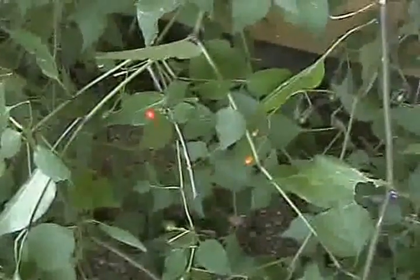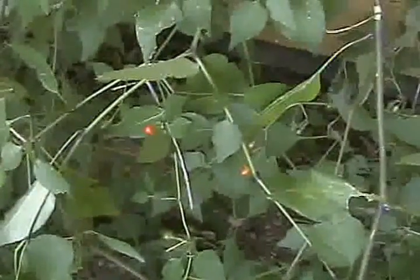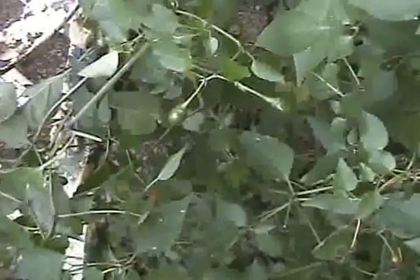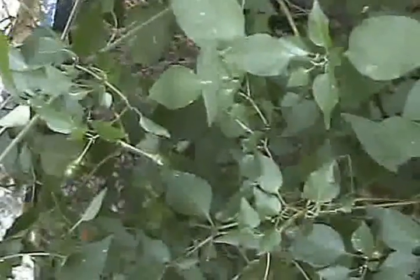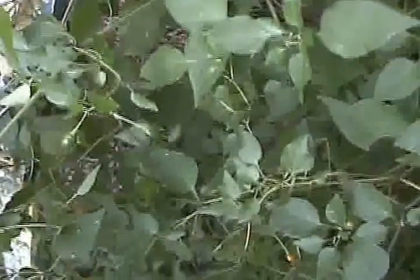Next is my little chili pecans, my little bush with these. Learning how to focus here. The little red ones are edible, but the green ones are edible too. Let me put them into some focus. You see those? These are wonderful flavoring. You can use them dried or pickled in vinegar. They're very hot. They're very tasty if you like hot peppers.